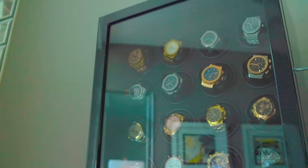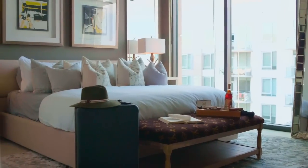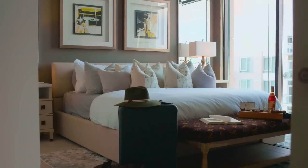He's a big watch guy, so I was like, you know what, let me just really show it off. I really just wanted to capture who he really is. I love it. What is the color on the wall? It's Gauntlet Gray by Sherwin-Williams. It's got a very calming feel to it. Right. It's the same paint that was used in the dining room as well.